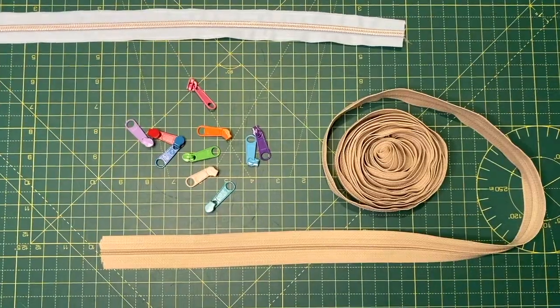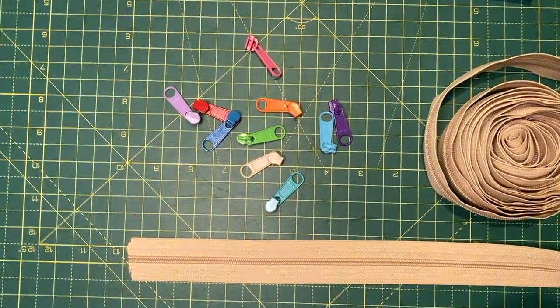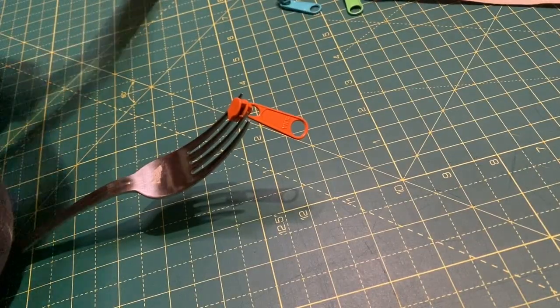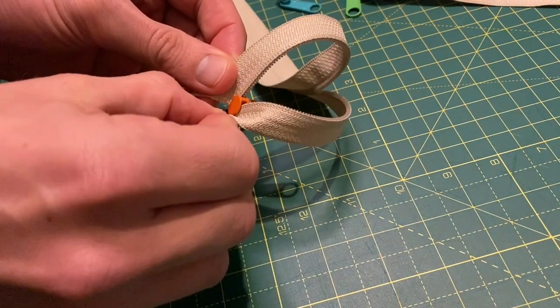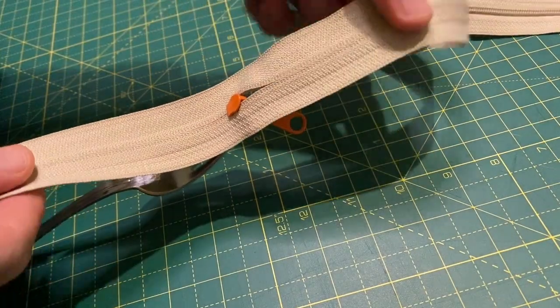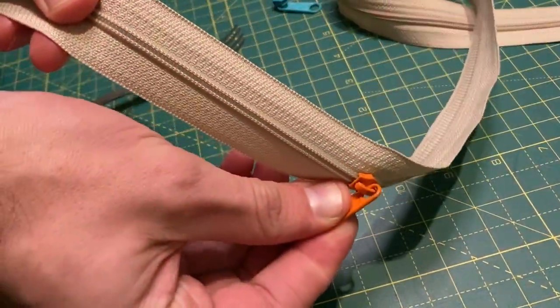My first must-have sewing tool is a fork. Yes, a fork. So instead of buying lots of individual size zips, you can buy a zipper by the yard or by the meter, but getting the zip pulls on can be quite tricky. So there's a little tip where you can place the end of the zip pull on a fork like this. You can either kneel on it on the floor, as I am, or clamp it to a table, and then gently pull the zipper tape through. And there you have it.